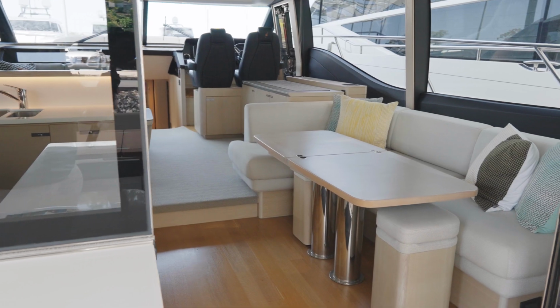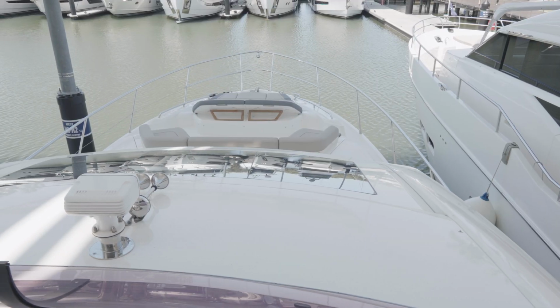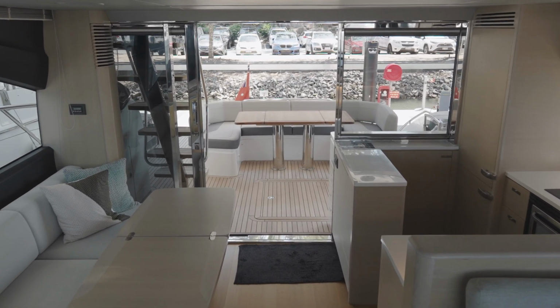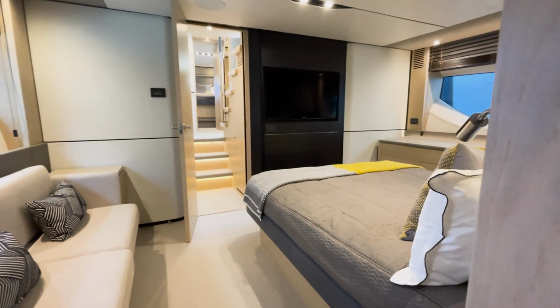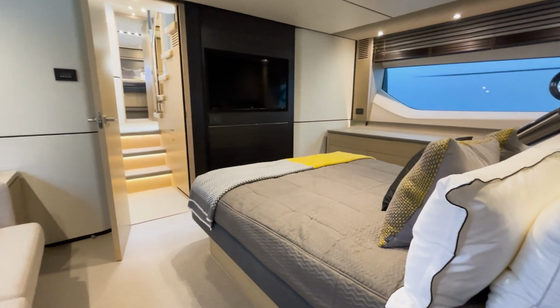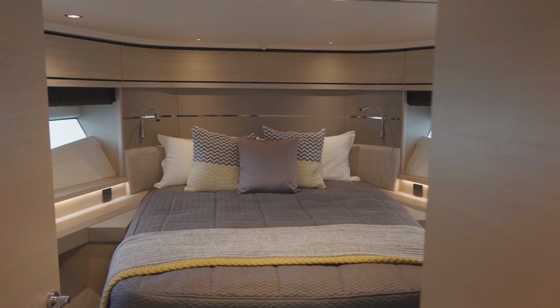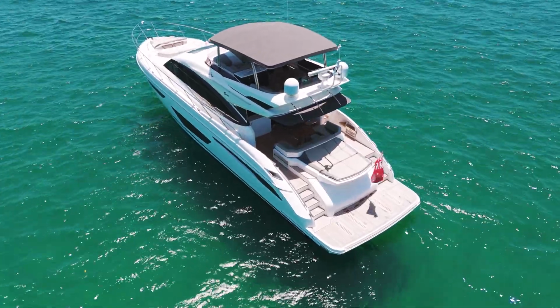And it does seem that this 65-foot is a very popular size now for people, particularly here in Australia. It is. The difference between the 60s and the 65s is that the 65 is a 4-cabin boat. So you get a bunk room as well, a bit more accommodation and an extra bathroom. It's just a bit more real estate.